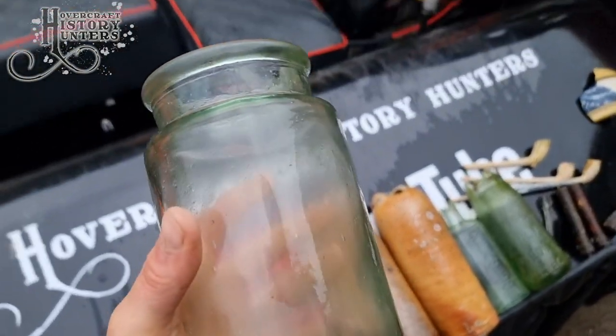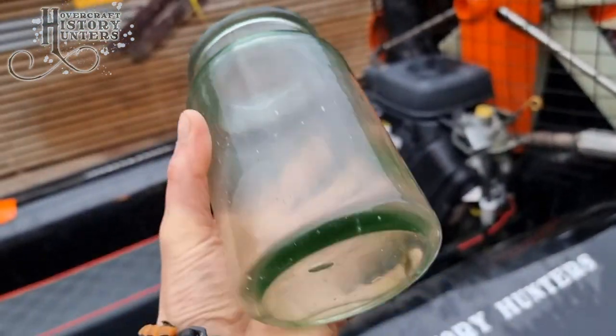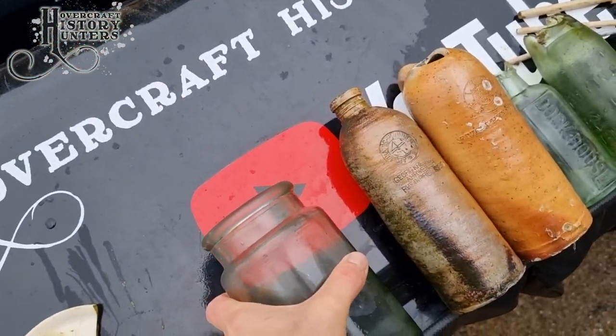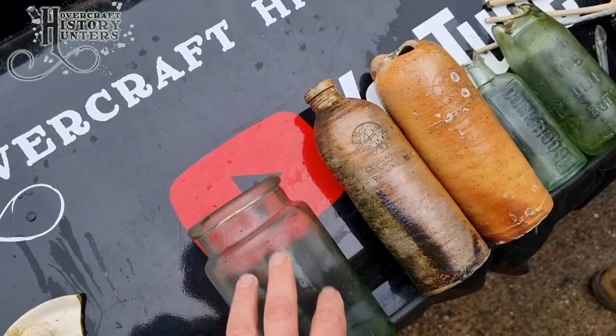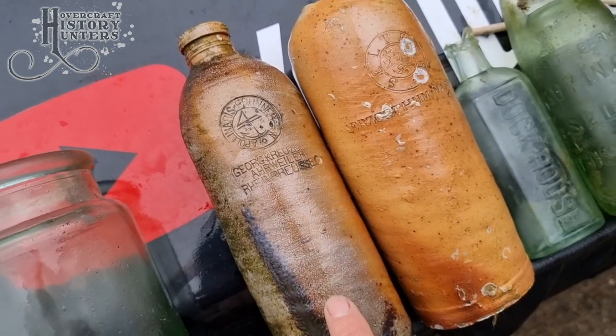Lovely big jar there, big jam jar. Not the most interesting thing to look at, but it's still quite crude and chunky and it's pretty much perfect. Nice few air bubbles in here as well. So I've sort of got a love of these big old jars. Moving on nicely to these Apollinaris German water bottles, stoneware.